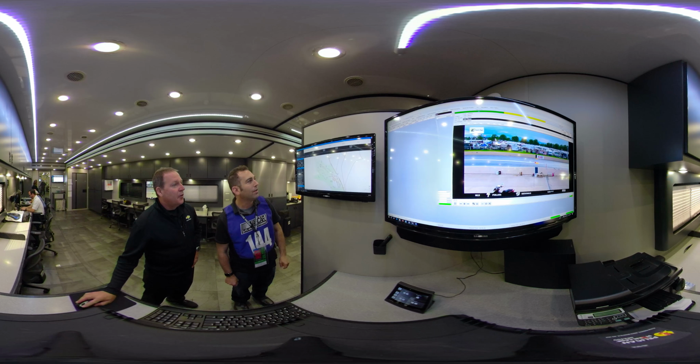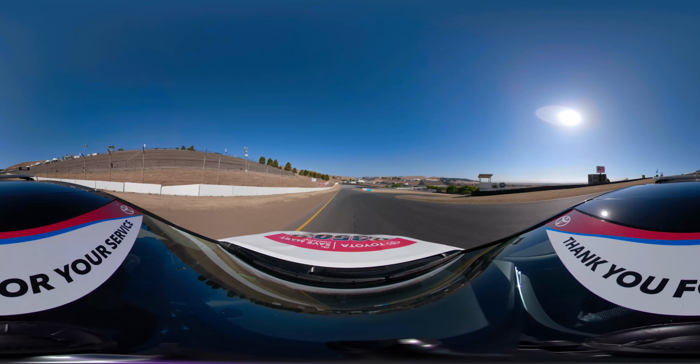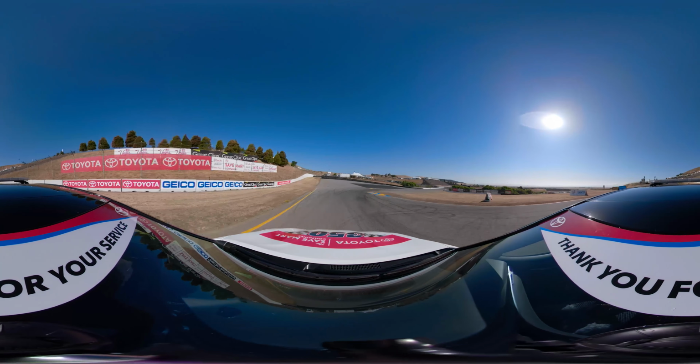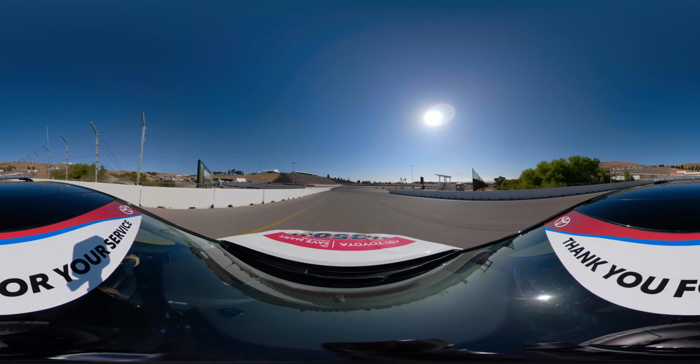It really matters in every turn. The turns that don't connect to other turns are very important. So like this right-hander here at turn 4, grip's very important, and getting the power down all through here, grip's very important because they're going pretty fast.